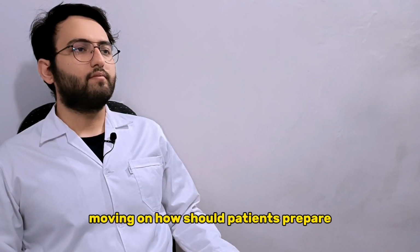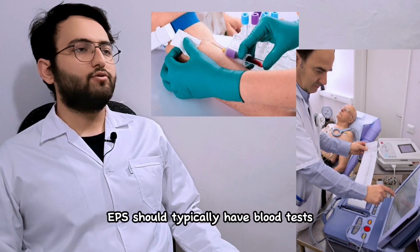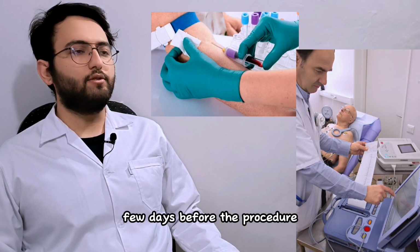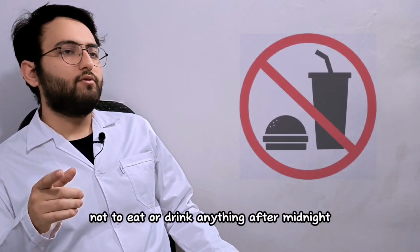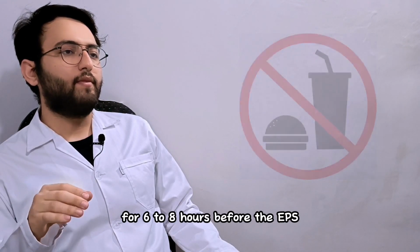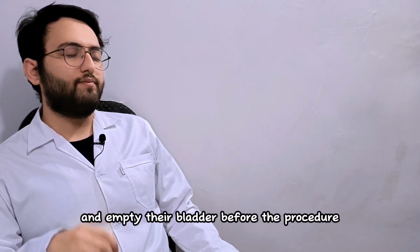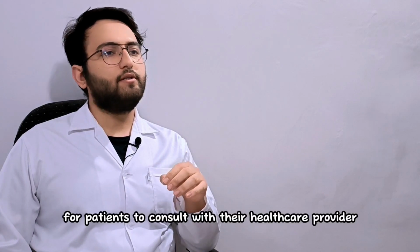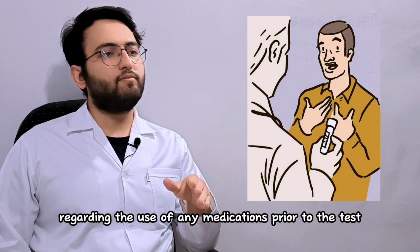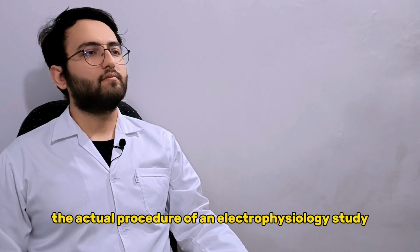Moving on, how should patients prepare for an electrophysiology study? Patients undergoing an EPS should typically have blood tests and an electrocardiogram conducted a few days before the procedure. They are usually advised not to eat or drink anything after midnight, for 6 to 8 hours before the EPS, and may be required to shave the puncture site and empty their bladder before the procedure. It is also crucial for patients to consult with their healthcare provider regarding the use of any medications prior to the test.